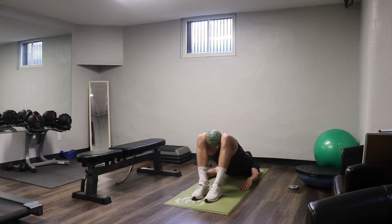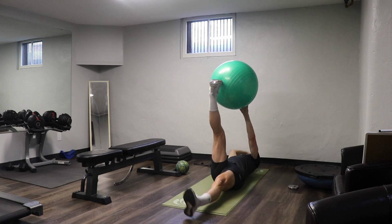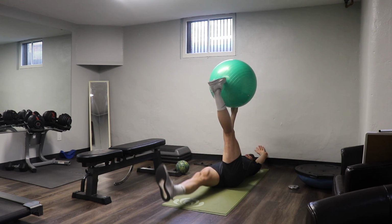Then the next activation I'm doing here after working with the band, I'm squeezing this small ball between my knees there, just really activating that groin area, and then performing some bridges to really activate those glutes, the hamstrings and the groin. So the entire time I'm really squeezing and clamping on that ball while doing the bridge exercises.